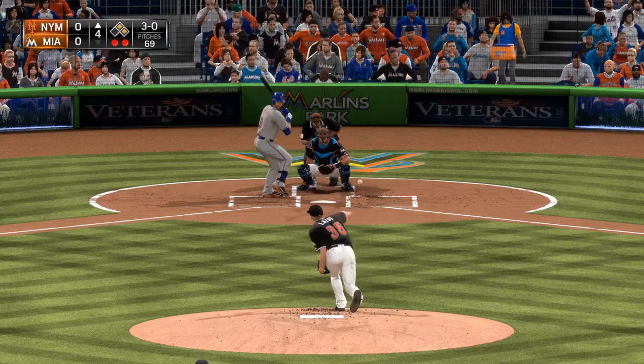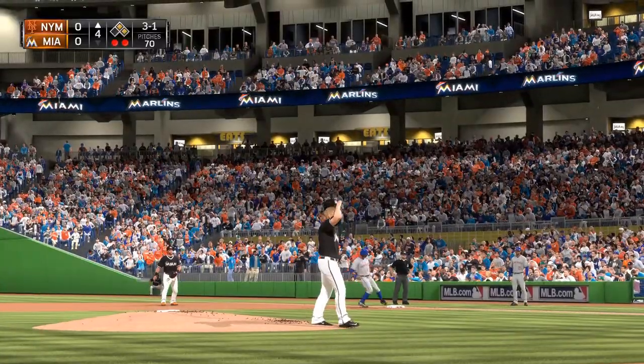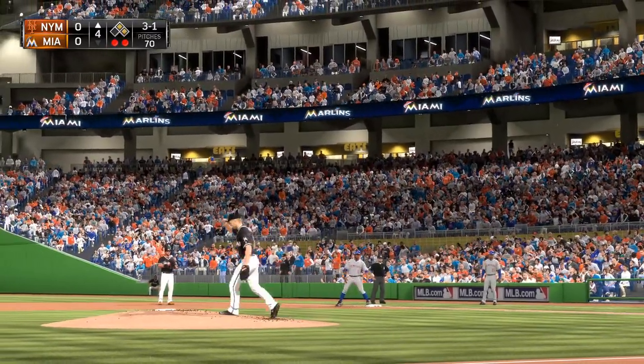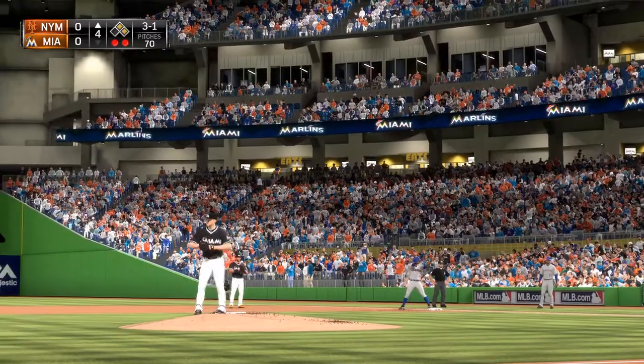Now the 3-0 offering. And a good comeback there. It's 3-1. Yeah, he needed that one to avoid loading the bases, but it's still a long road back from here.